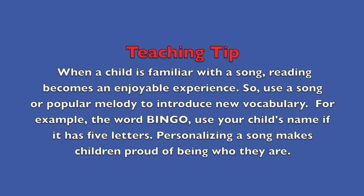Teaching tip. When a child is familiar with a song, reading becomes an enjoyable experience. So, use a song or popular melody to introduce new vocabulary. For example, the word bingo. Use your child's name if it has 5 letters. Personalizing a song makes children proud of being who they are.